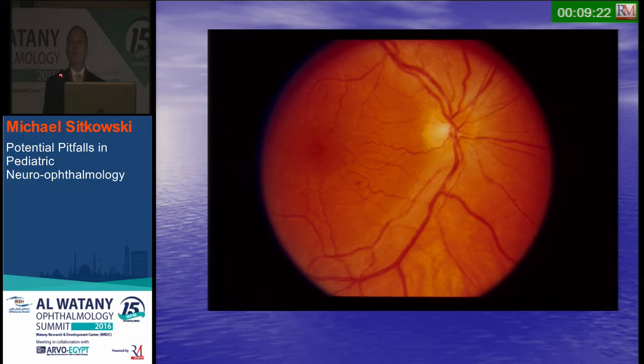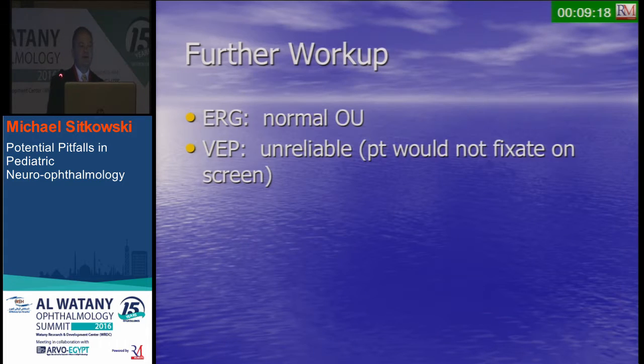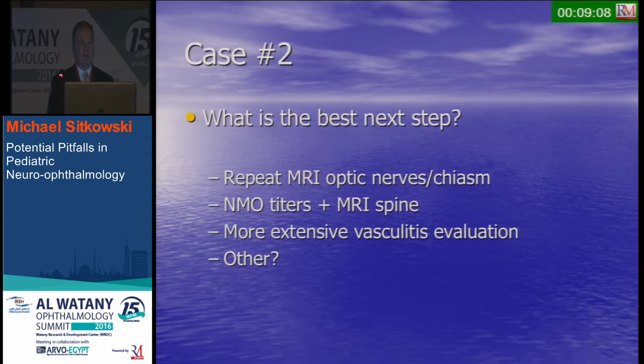So although there may be some functional overlay, functional disease is not the sole answer here. She had an ERG, which did not show any evidence of retinal dysfunction, and the VEP couldn't be performed because the patient was really unable to fixate on the target, so it was not reliable.